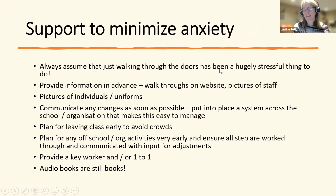So, minimising anxiety, what kind of adjustments can you put in place? Always assume that just walking through the doors of your organisation or a school has been incredibly stressful already. That's been very difficult. So anything that you can provide in advance to make that easier in terms of what's going to happen when they walk through those doors is brilliant. So any information, website stuff around walkthroughs, pictures of individuals or uniforms or anybody that somebody could come to for support, communicate any changes that might happen.